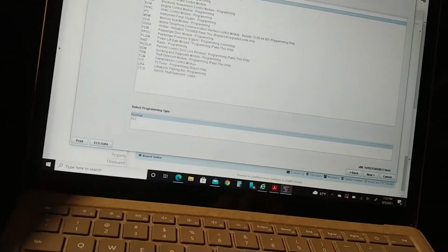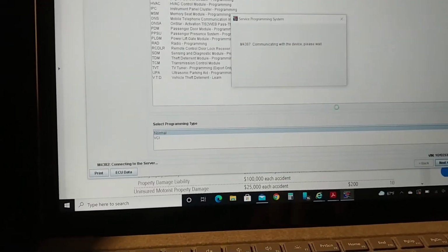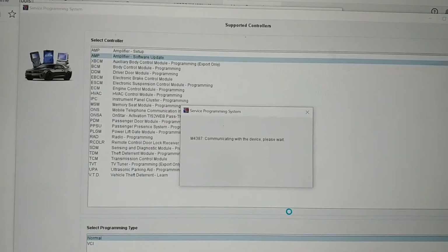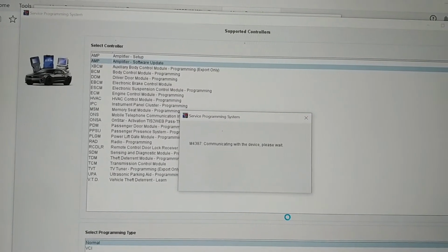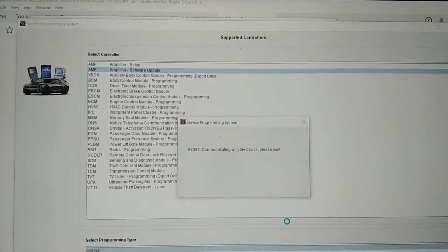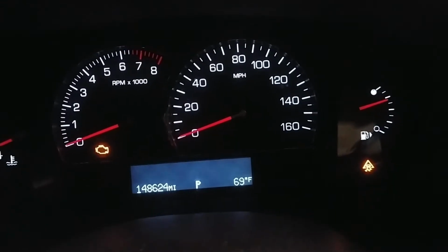Oh boy. Should we close our browser here? Probably. All right, here we go. Let's see what happens. I have a funny feeling this is going to fail. I just hope it doesn't fail while I'm programming. We're going to see. Car's all pissed off. It's normal. All right, look at that.